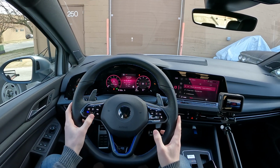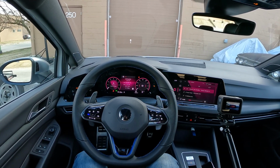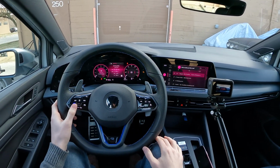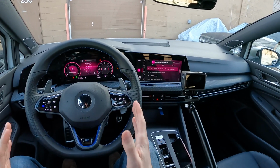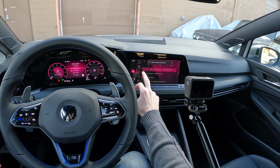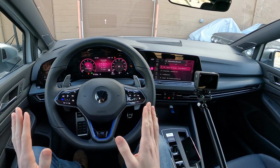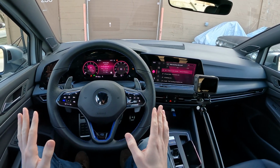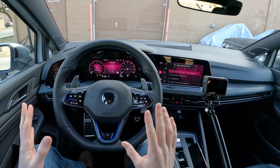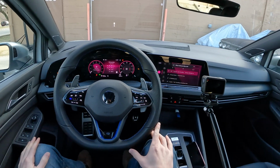Today we've got the sound system demo of the 2022 Volkswagen Golf R, and it's 9-speaker, and it's already getting ruined by the, stop, let's just go away, cancel. Alright, there's a voice command that pops up if you say Volkswagen, I guess. But anyway, the Volkswagen Golf R.